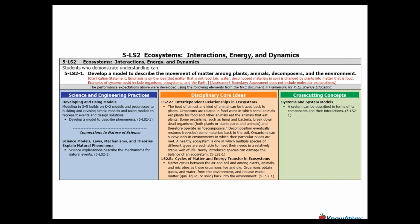Disciplinary core ideas are sort of the content or sort of the fact base. So you would think of this, disciplinary core ideas are life science, earth science, physical science. However, the disciplinary core ideas that have been identified in the Next Generation Science Standards are all connected. So within a disciplinary core idea, you won't find things like identify sedimentary rock or identify igneous rock or distinguish between a solid and liquid. What they're looking for, and you can see right here in the first sentence, the food of almost any kind of animal can be traced back to plants.